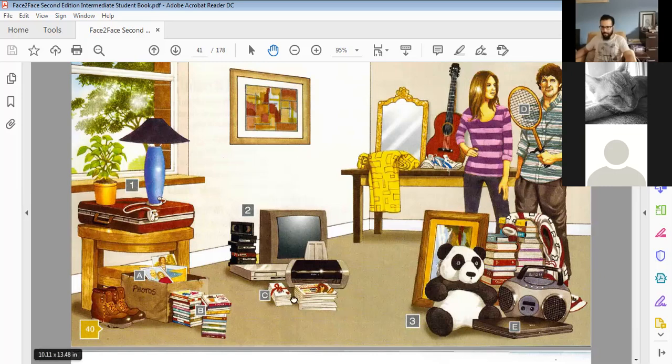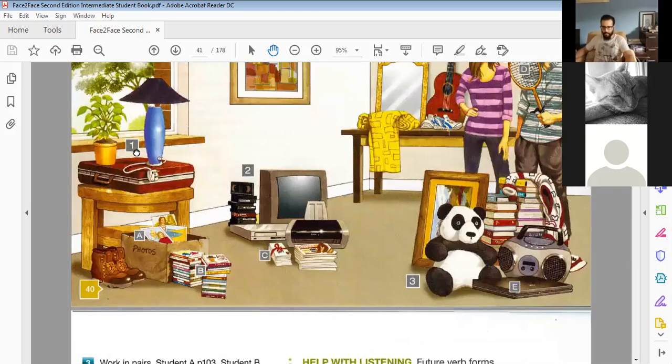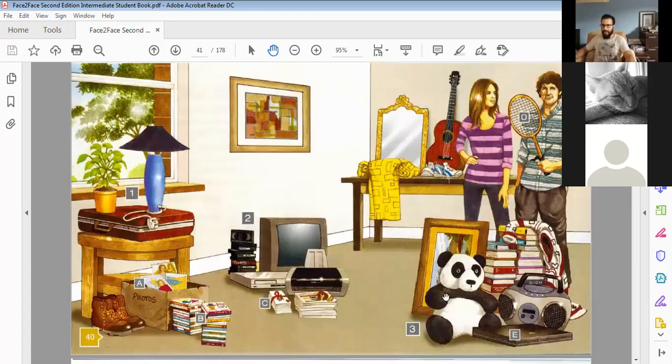All right. So what do they want exactly, the question? What is in piles 1 to 3? This is pile 1, this is pile 2, pile 3. Let's start with pile 1. What's in pile 1? Photos and music CDs. We have photos in A and B. A pair of boots. And a case and a lamp. We have a lamp and some kind of suitcase, maybe a big suitcase. And the plant.